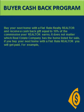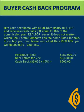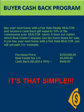The Buyer Cashback Program. Very innovative program. It was developed because we realized that buyers react to incentives. So we have created this Buyer Cashback Program. In a nutshell, if a buyer purchases a home through a flat rate realtor, it could be any home on the MLS, whatever we make on the selling portion of that commission, and in the example here on a $250,000 sale, if the real estate commission on the selling portion was 2%, so that's a $500 commission, that buyer would qualify for $500 cash back that would be payable to him 2 weeks after they take possession. And the cashback program is just that simple.